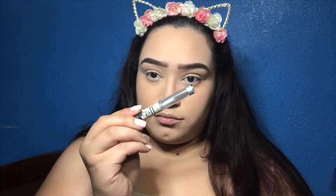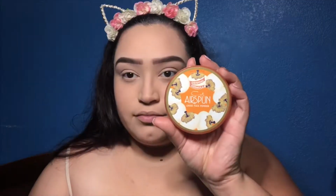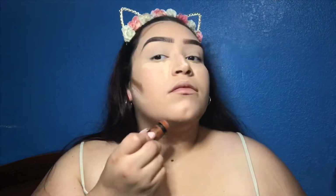To set the brows, I'll be using an e.l.f. Cosmetics Clear Brow Gel. To set the concealer, I'll be using the Airspun in the shade Translucent. To contour, I'll be using the Wet n Wild contour stick in the shade Call Me Maple.